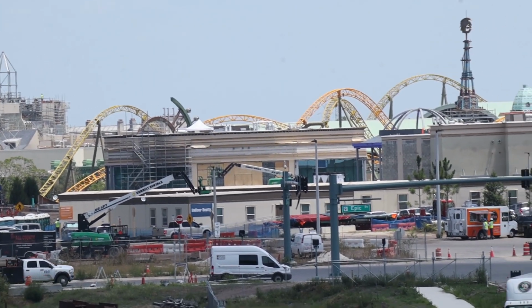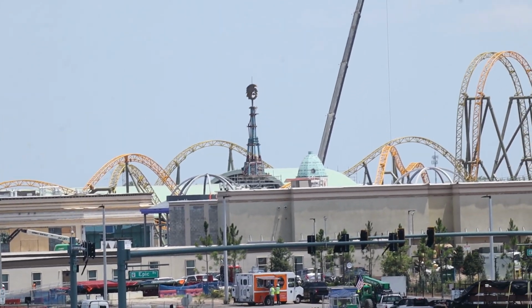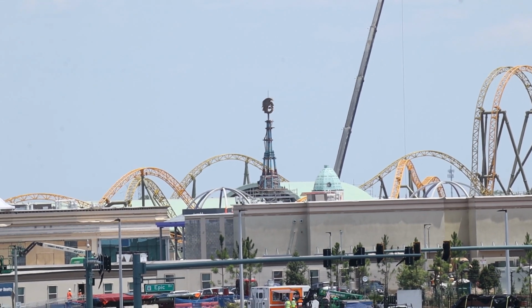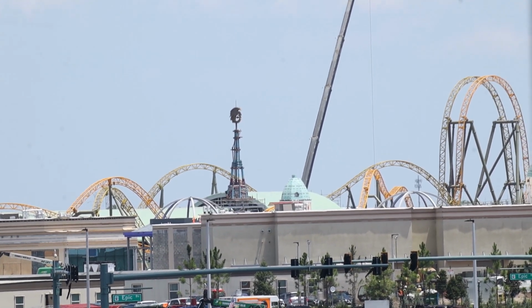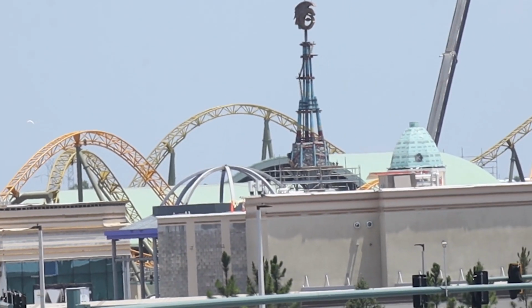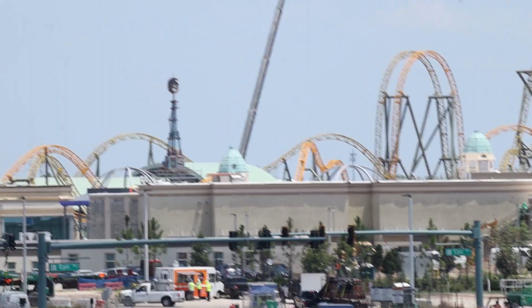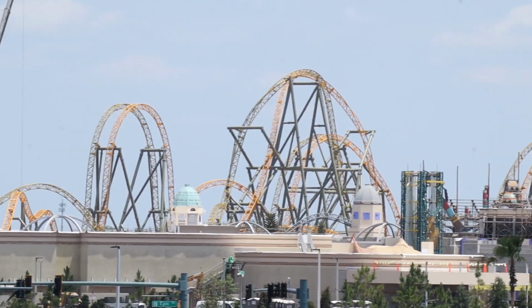You can see the comet sticking out. And then the rest of the station's over here with the green roof. And we have the Dragon's Portal there. Like I mentioned, there was some scaffolding last time we were here on the Dragon's Portal, but that's all been removed. If we zoom into the Dragon's Portal, it's actually my mistake. It looks like we still have some scaffolding on the bottom of it, but most of it's removed. They're most likely doing minor touch-ups there. But yeah, we have Stardust Racers here.